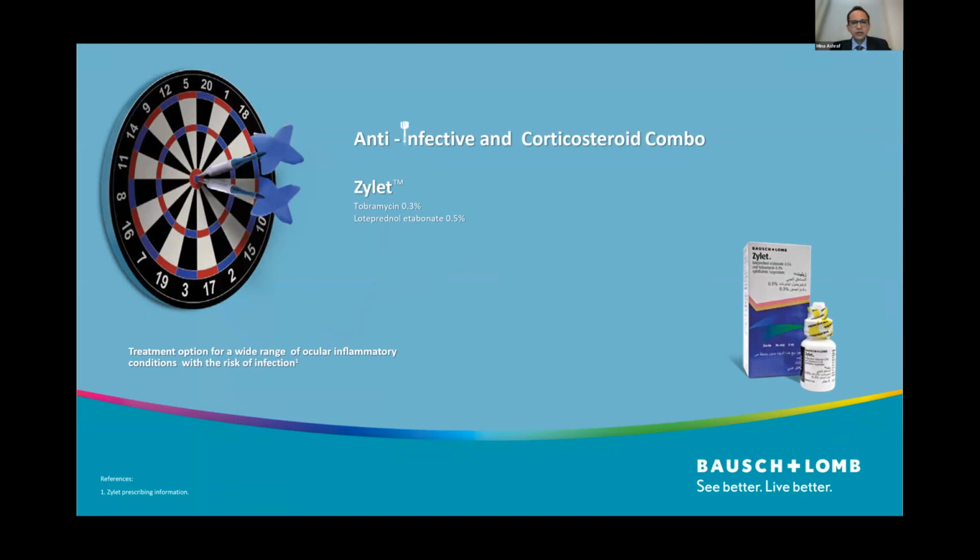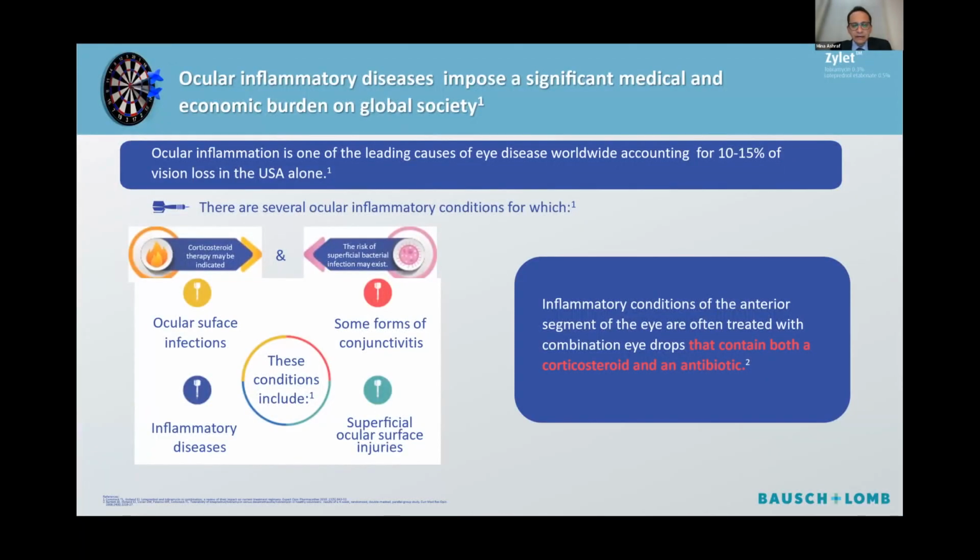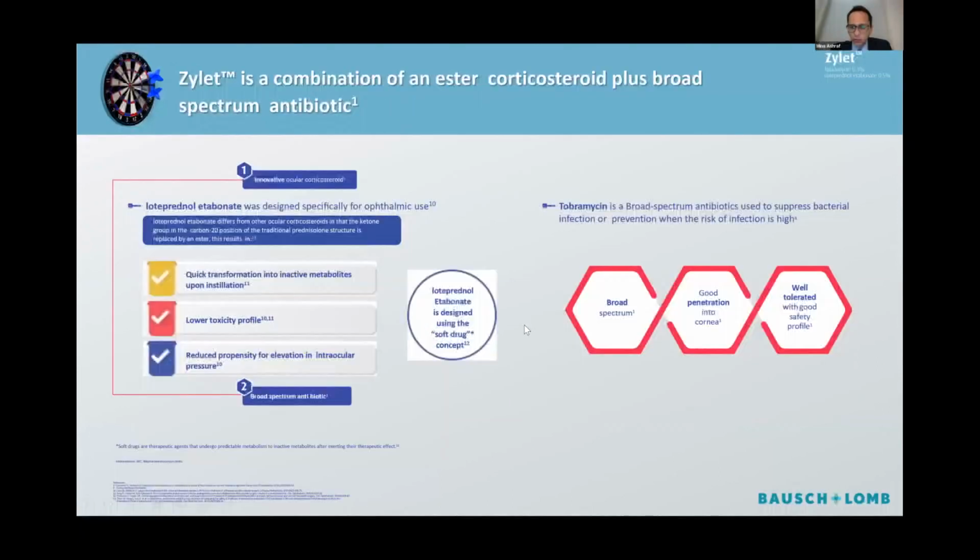I'm Marketing Director at Lunatus, and today we will present to you Xylit as an anti-infective and a corticosteroid combo. Xylit is composed of Tobramycin 0.3% antibiotic and loteprednol etabonate 0.5% as a corticosteroid to provide a treatment option for a wide range of ocular inflammatory conditions with the risk of infection. Xylit is designed to treat the ocular conditions where a corticosteroid therapy may be indicated and when the risk of a superficial bacterial infection may coexist.